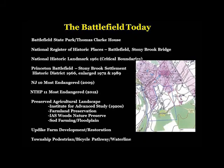You all are familiar with what the battlefield looks like today and what is around it. It's a National Historic Landmark. It's considered to be one of the New Jersey top 10 endangered sites in 2009. The National Trust for Historic Preservation put it on their 11 most endangered in 2012. It has a broad range of resources that surround it. The park is there, but you also have other lands that are public access lands as well.